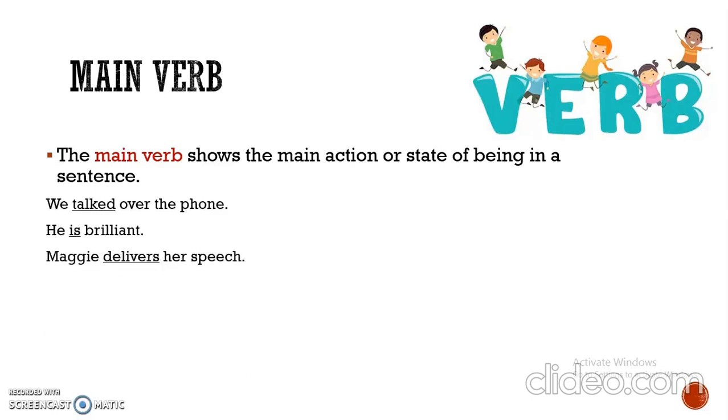For example, here, number one, we talked over the phone. Where is the verb here? Where is the verb that shows an action? Talked. So talked is the verb. What did we do? We talked. So talked is the main verb. And remember, main verb, one verb only.